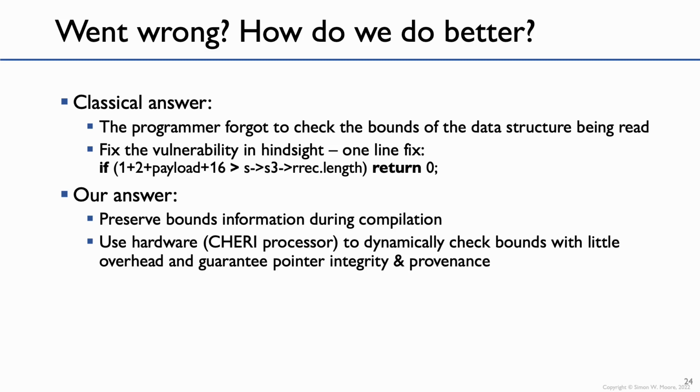Our answer, however, is to preserve the bounds information during compilation, and we want to use hardware, the CHERI extended processor, to dynamically check the bounds with little overhead. And we also want other properties like guaranteed pointer integrity and provenance.